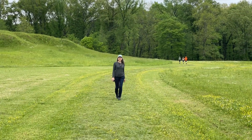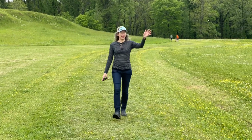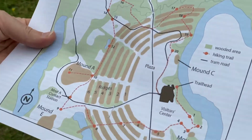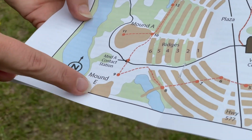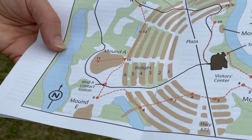Oh, I need the map. I need to orient myself. Maps are very helpful for me. I feel like we've seen a bunch of stuff and I need to know how it all fits together. Well, so we're at Mound A now. Yeah, and we're looking at the broad side of it. And we just looked at Mound E, which is over there. Not super tall, but very flat.